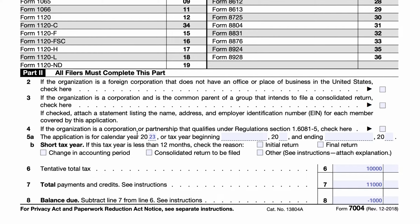So this would be a fiscal year if it ends on a date other than the end of the calendar year. If this is a short tax year, if it's less than 12 months, then you would indicate the reason. If it's an initial return for the company or entity, if it's their final return, if they requested a change in accounting period under IRS Form 1128, if they are filing a consolidated return, or if there's some other explanation where you would need to write an explanation.